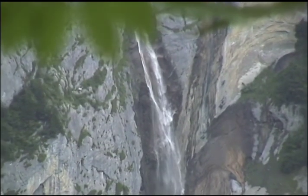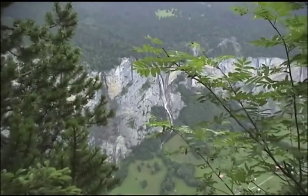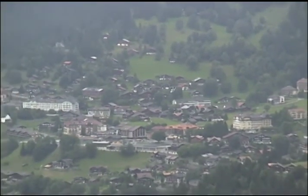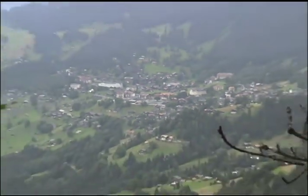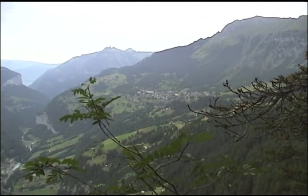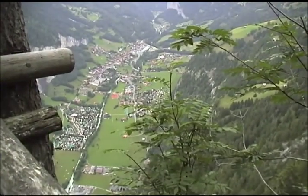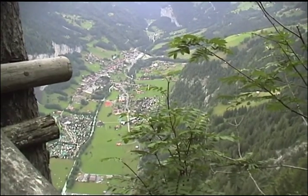We're up at a viewpoint now where you can see some pretty intense falls and see where we just came from. So this is where we came from. That's our hotel in the lower right. We're a couple miles uphill from there. And another little town just underneath here. Is this Lauterbrunnen? I don't know.